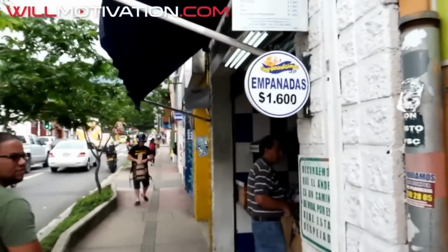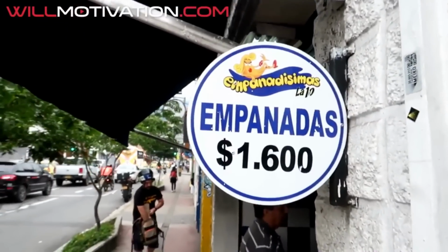All right, so something that you have to do when you go to Medellin is get some empanadas. An empanada costs 1,600 pesos, which in dollars is about 75 cents, for an empanada, which is like a beef.